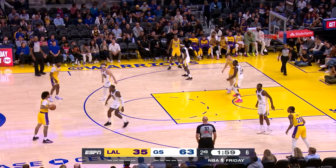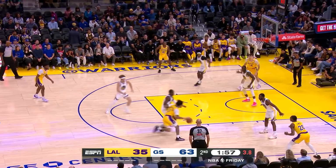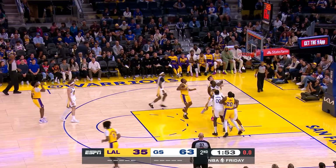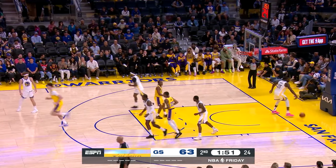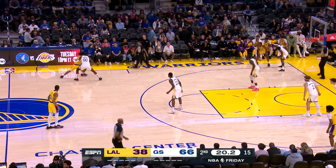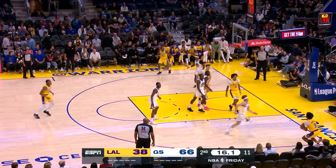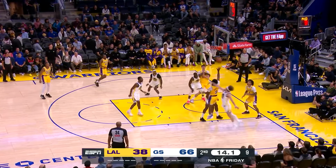After recording his first and only assist of the game, Bronny finally knocks down his first three-pointer of the preseason. Bronny James, nice setup there. And a good pass, confidently shoots it. He has struggled, as you mentioned earlier, in shooting the ball from three-point range. That's his first three-pointer that he's made in the preseason.